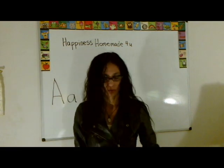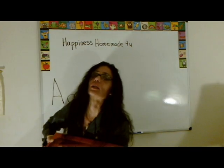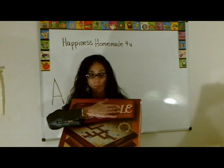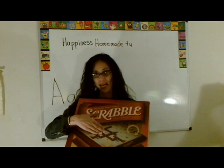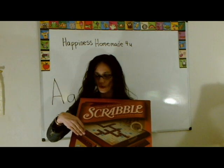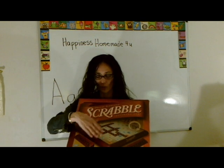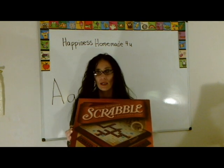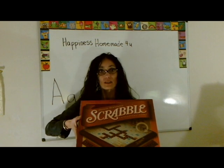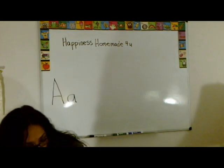Oh, right. I got it over here. Okay, who's seen this beast of a game? Scrabble. Scrabble has the tiles inside. They have multiple copies of each letter so that there's enough letters for all the players. So you can pull out more than enough letters and use those Scrabble tiles and practice your spelling words that way. That's another way to do that.